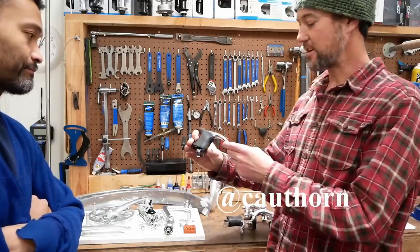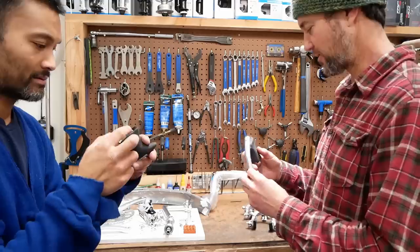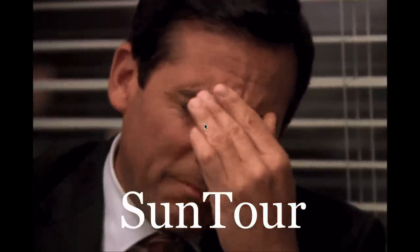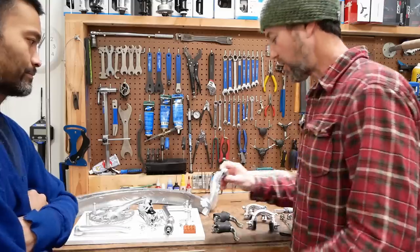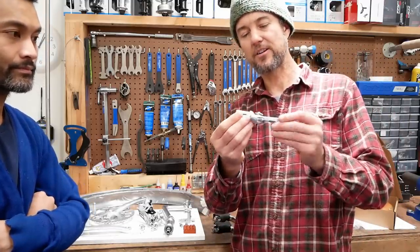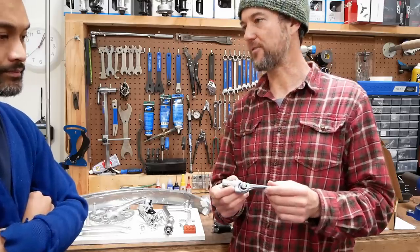Brake levers, these are just some old Shimanos. Are these the 600? No, these are Suntour. They don't have a return spring in them, so it's going to have to rely on the springs in the Mafac racers. I'll be using down tube shifters. I have a set of bar end shifters here, but I think I'm just going to use this part and just make it a down tube shifter bike.